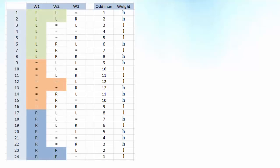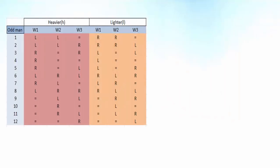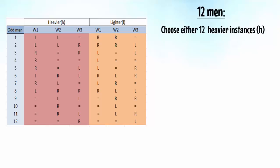Now we have everything ready for the actual placing of men on the seesaw. We can also group all the heavier instances together and group the lighter instances together. This new table would be easier to place the men on the seesaw. We have 12 men to place. So choose either their 12 heavier instances or 12 lighter instances for placing.